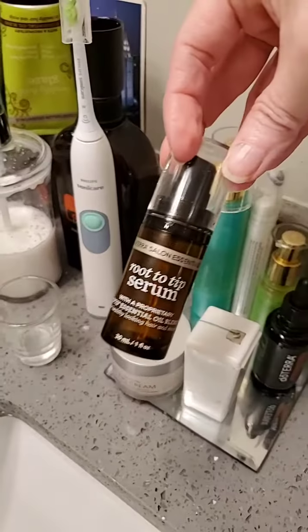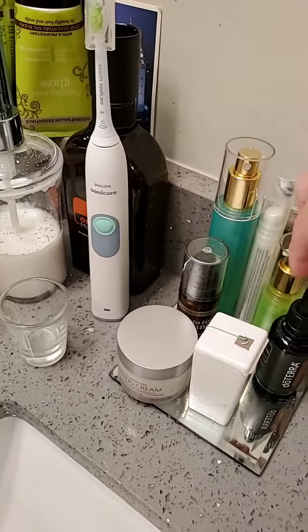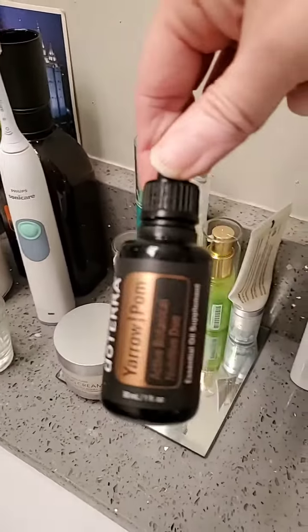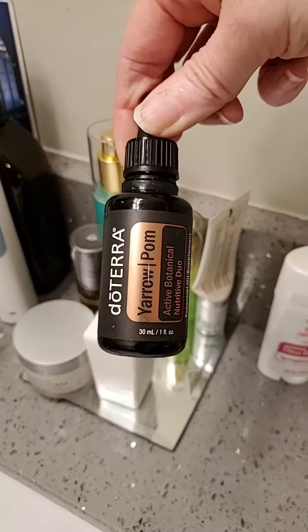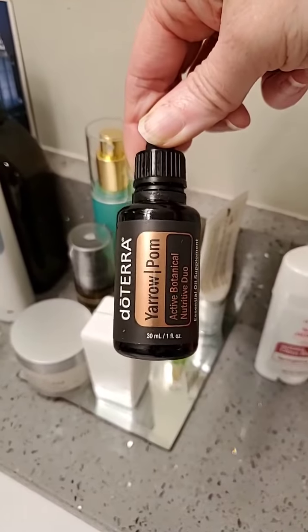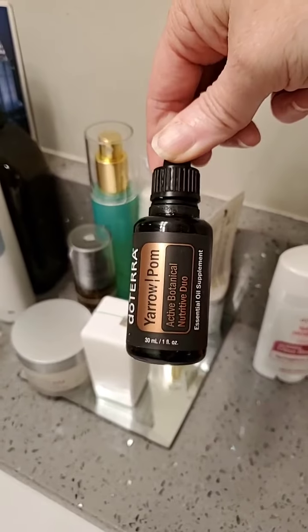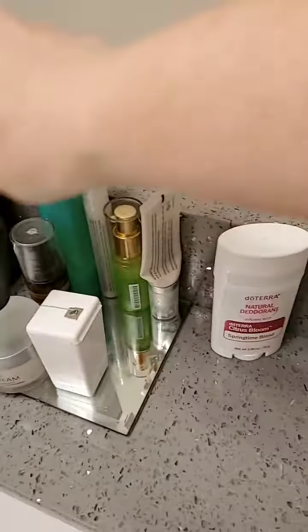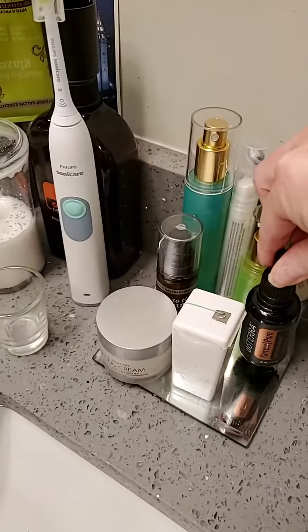root to tip hair serum. This is great for hair health and helps with split ends. I have a Yara Palm out here. This is great for your skin. You can add this to your moisturizer to get a nice glow. It also helps with keeping your skin youthful. I'll oftentimes add that to the hydrating cream and then rub that on my face as well.